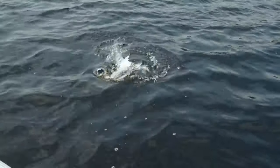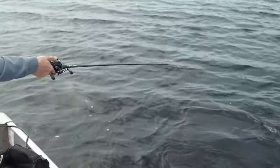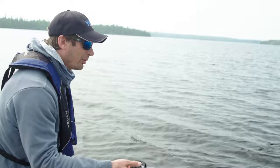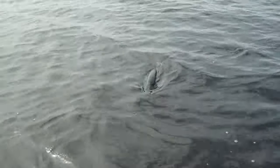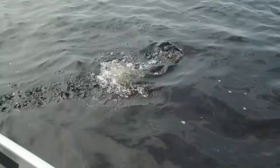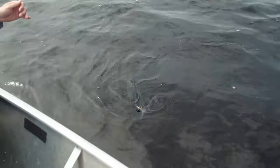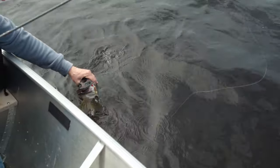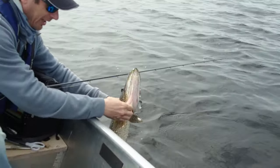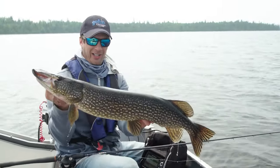Sometimes they decide when they want to stop. Arc Lake Outpost here, you can do the combo walleye and pike. Easy there. There you go. Easy. Sometimes if you just gently pull them in when they don't feel the tension. Got it. All right, here we go. That's a nice one.